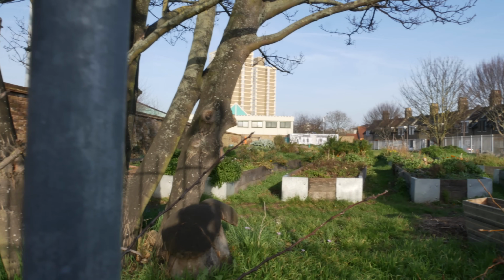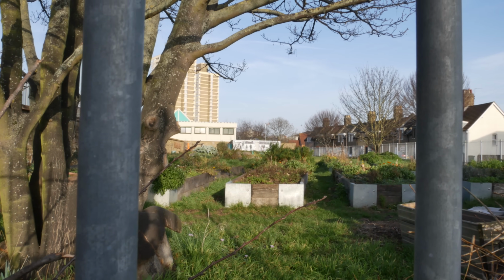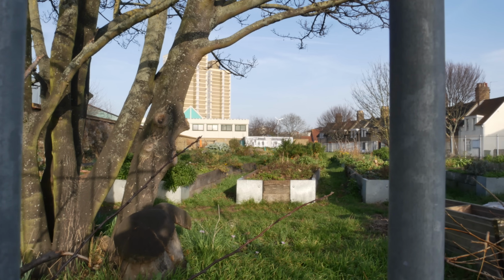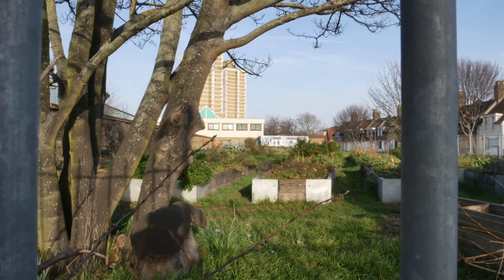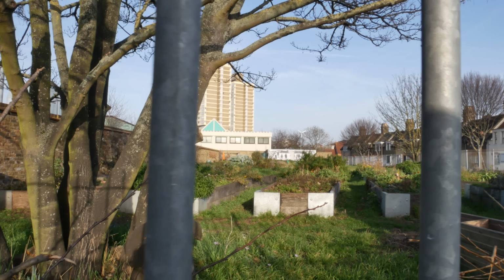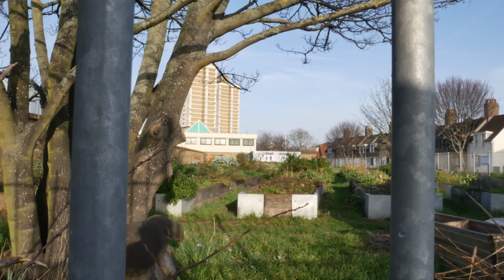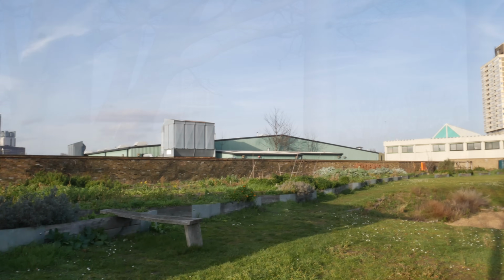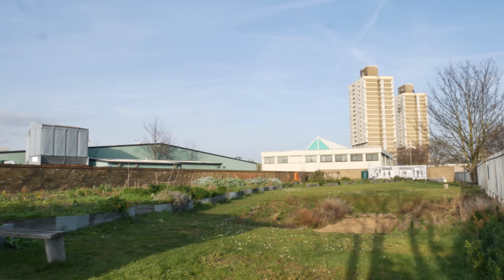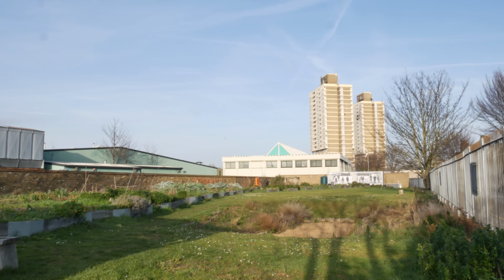And here we have one of the tangible relics of medieval Stratford. What remains of the gardens of Stratford Langthorne Abbey, established I think in the 12th century. And today it's a community garden. It's a really wonderful spot. I've written about this in my book, This Other London.